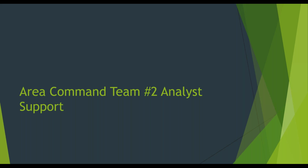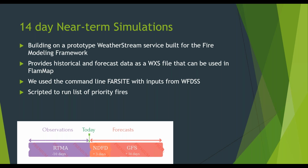So we're asked to summarize information across priority fires for North Ops and South Ops, and to do that, we're able to leverage something that we've been working on at the lab, this Weatherstream service that allows us to produce a 16-day, up to 16-day forecast in the format that's compatible with FlamMap and then the command line Farsight tools. So using that point forecast, we're able to essentially extract a real-time conditioning period from the RTMA, a short-term NDFD forecast, and a GFS forecast to produce a deterministic near-term fire behavior simulation for each of the priority fires for North Ops and South Ops that Area Command was trying to provide information for, and simulate 14 days of deterministic fire spread.